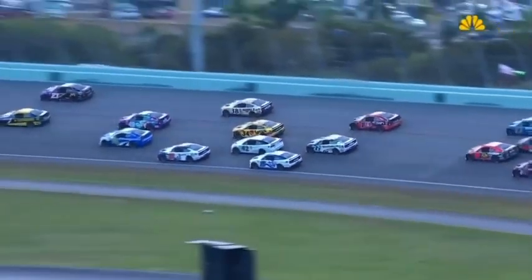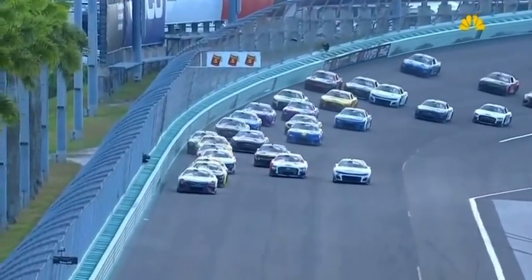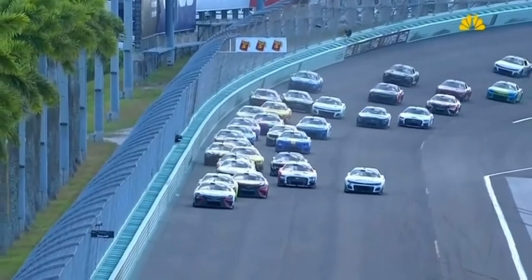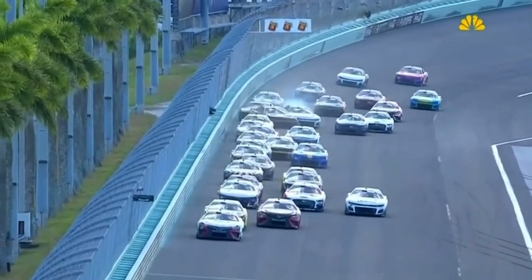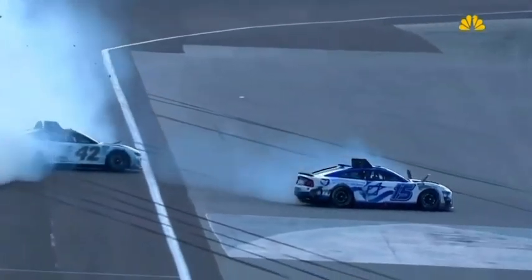Let's see right here what happened. You see the 1 car top of the screen, 42, and the 15 on the bottom of the screen. A lot of cars in the same spot, 3 wide, 4 wide, just not so sure if everybody knew. See right there, the 42 into the 6, the 6 into the 1, turns the 1 sideways. And they all big contact for Brad on that outside line.